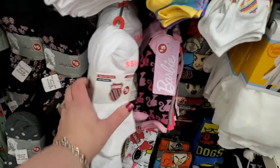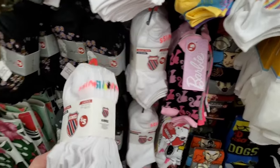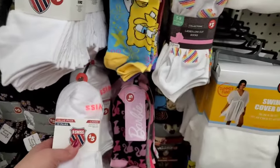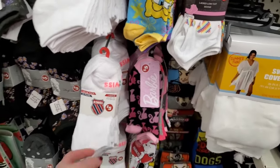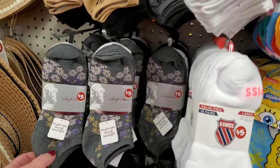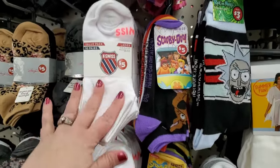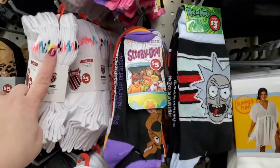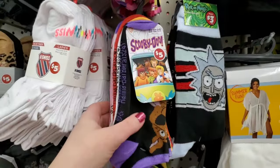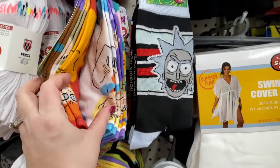Now, I don't know how to feel about this, but I am seeing K-Swiss socks. Now, that is a good high-end brand name. They are $5 a pack. It's really disturbing me because I wonder what's going to happen with the Gold Toe Sockapaloozas. I hope that they don't end. These are really nice quality though. I will say that. 10 pairs, really cute colors, $5. It's a lot because we have a lot of socks already, but now Scooby-Doo. These are very, very cool.